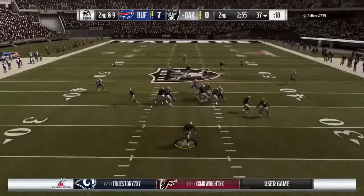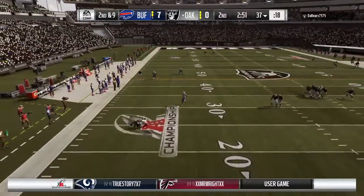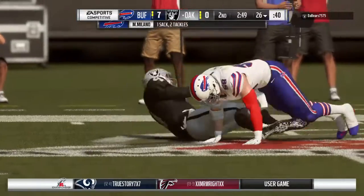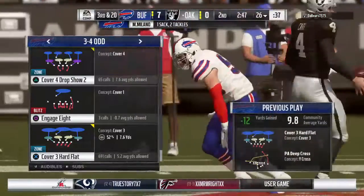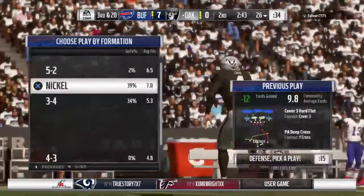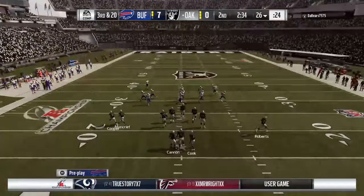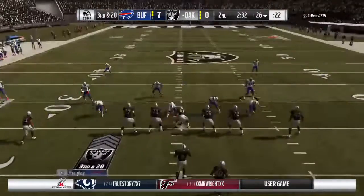Carr to throw on second down. Out to his left. And the Bills are going to get him as he goes down. Matt Milano coming hard that time. He's able to run him down for a loss of 12. Carr and the Raiders following the sack, looking up at a 3rd and long.